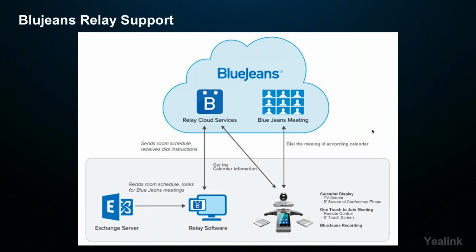We'll also have directory integration, so that if the user wants to just have an ad hoc meeting with someone and knows what their user ID is, they can access that information right from the user interface as well and make a direct call to that person if they're available. Okay, so this is kind of how BlueJeans and Yealink accomplish that. We can see some Outlook or Exchange email integration, and how that's all shared between the devices from the platform side down to the hardware.